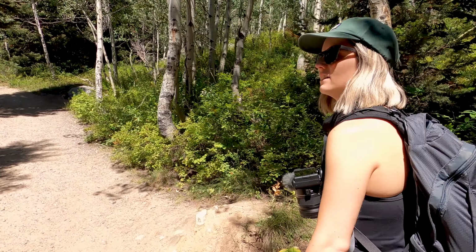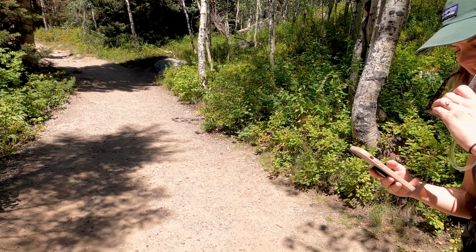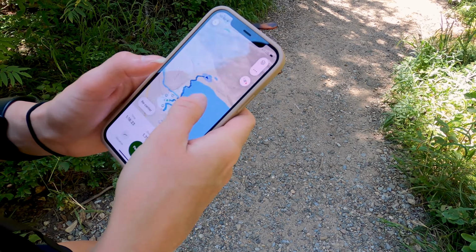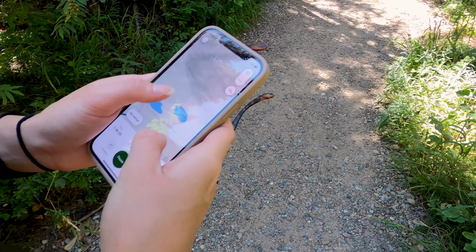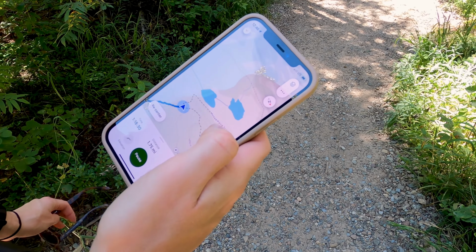Moose Ponds. Wow. That way. How far of a detour is that? Where are we? We're over here. Okay. Oh, that's a whole thing. Maybe on the way back? Yeah.